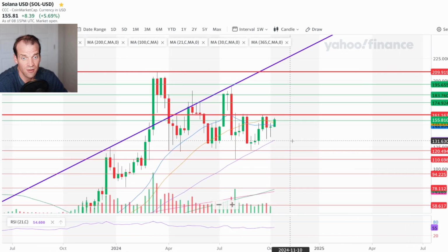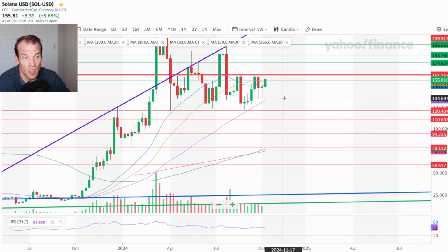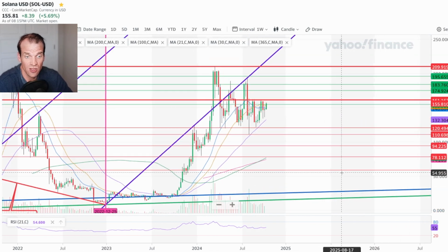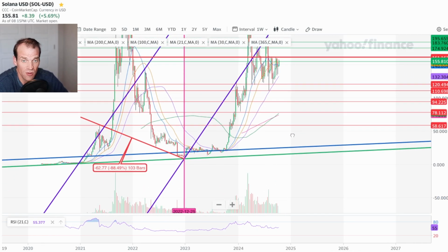To the downside for Solana, before we talk about moving averages, I see 120, 110, 94, 78, $58, and then at that major support level of $25. Now that would be the bear cycle for Solana.